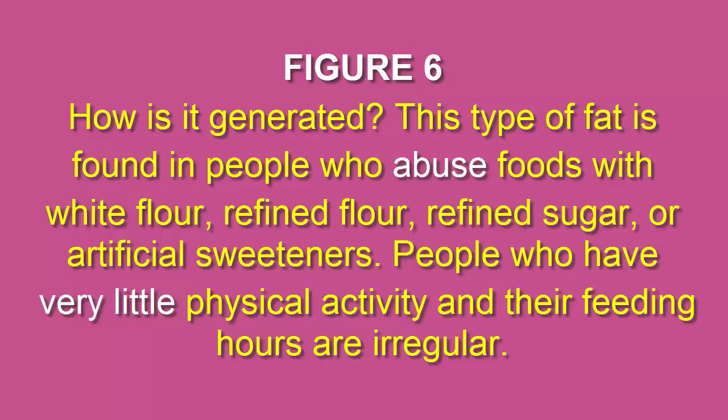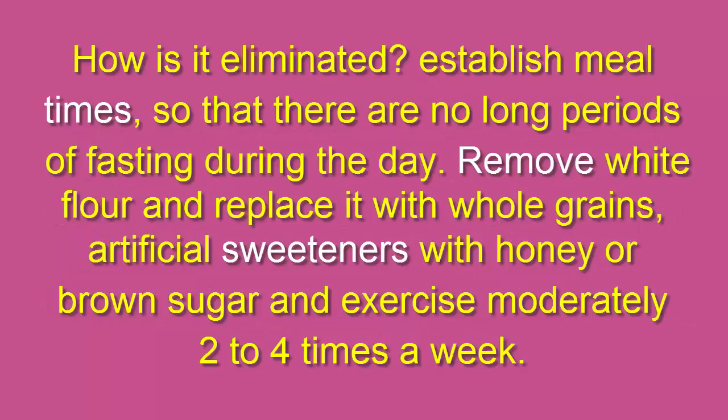Figure 6. How is it generated? This type of fat is found in people who abuse foods with white flour, refined sugar, or artificial sweeteners. People who have very little physical activity, and their feeding hours are irregular.